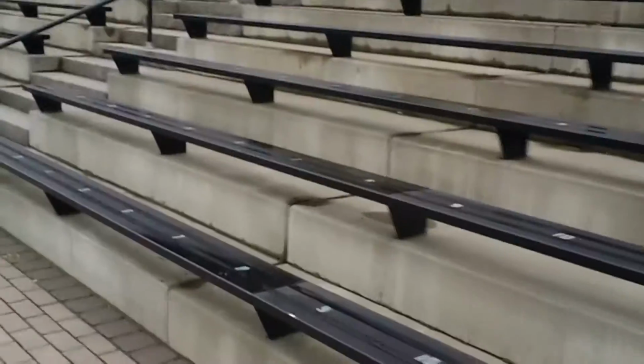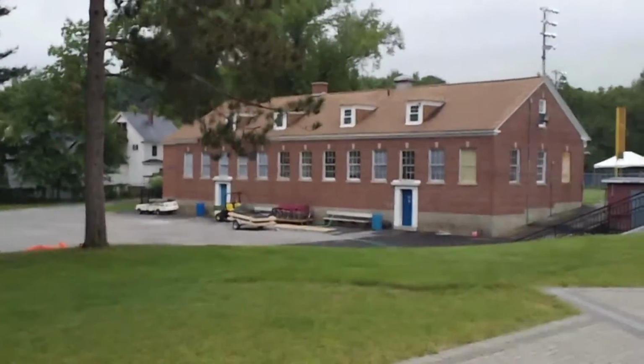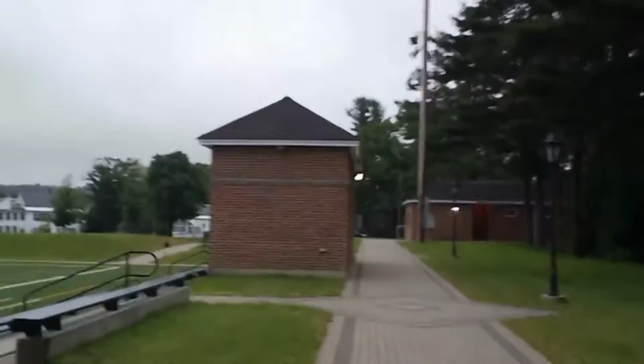Here are the bleachers. These are built into the hill, so there's no actual structure. Let's go up. I like these granite steps. It goes right to the top of the actual hill. And there's the clubhouse again. And you got these nice diamond pattern walks. And that building right there is the press box.